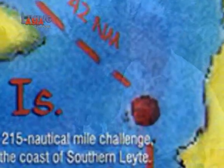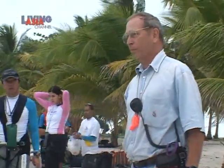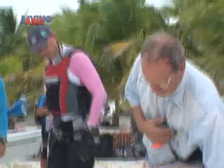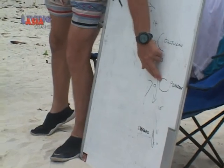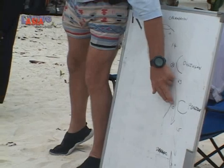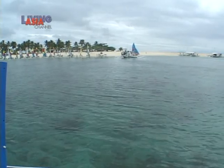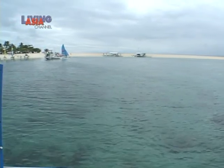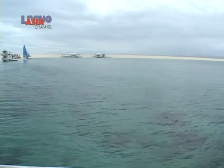Okay, so you can effectively go straight to the first mark, which is a buoy. Their destination was Dakyo Island, one of the picturesque Quattro Islands. 0.8 of a mile from Ponson Island. Okay, so it's quite a wide gap for you to go through. Ahead of the race fleet, a support boat had set up a marker at Duljugan Point, some 13 nautical miles from Kalangaman.